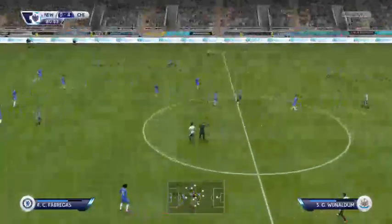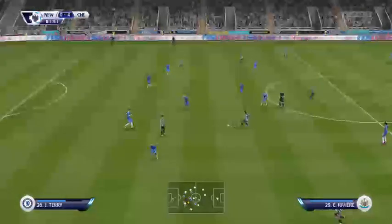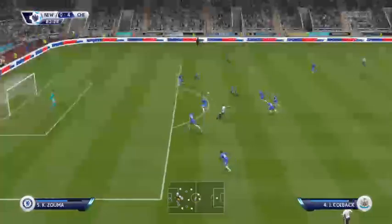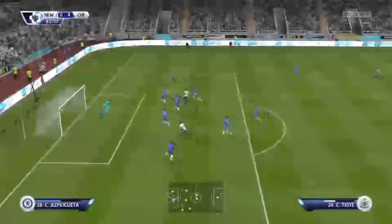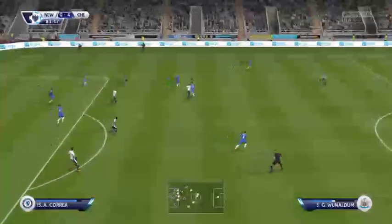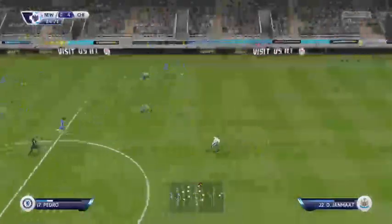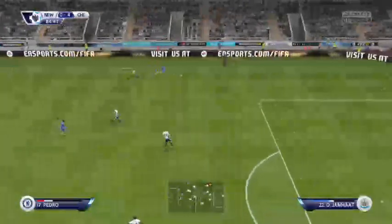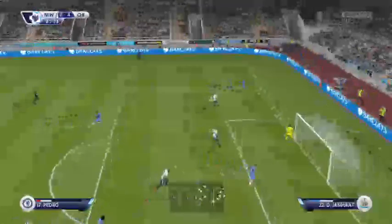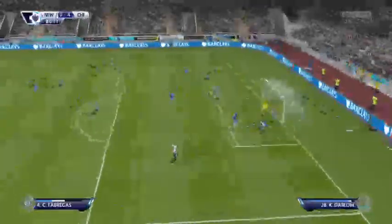Wijnaldum. Chancel Mbemba. Ramirez. Out wide to Pedro. Fabregas, they've scored.